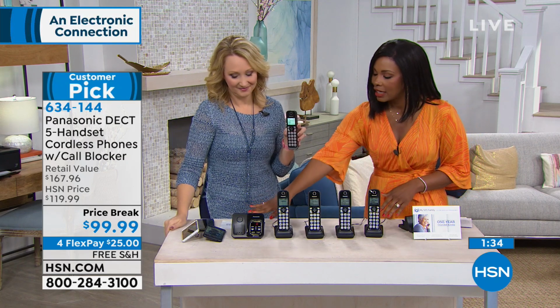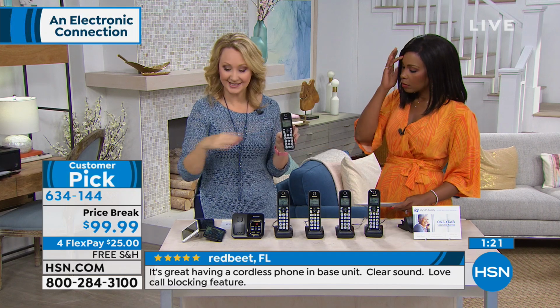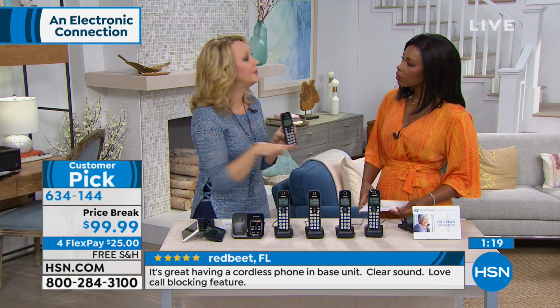You only have one base unit too. Right, one base station. This is where you plug in your phone jack if you are using this with your landline. You can use this with or without a landline. So even if you don't have a landline and you just want to use these 5 handsets as an extension of your cell phone throughout your whole home, you'll be able to use this system. Some people use both, the landline and the cell. Some people just prefer to use the cell part if you don't have a landline anymore.